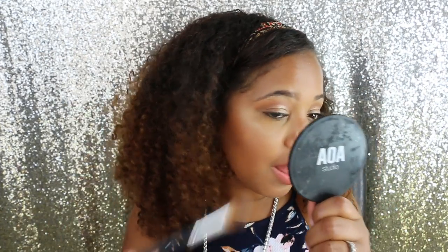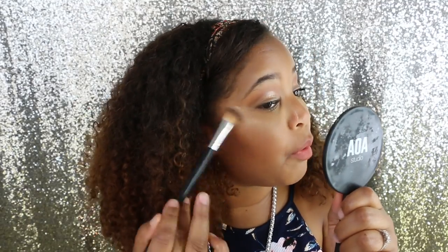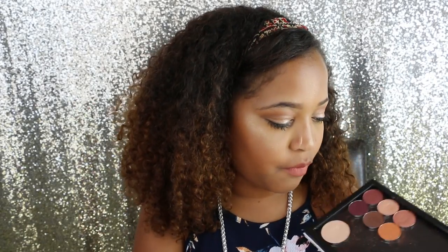And if you want to build it up to the point where you're glowing from the moon, you can do so. Look, that's only two layers and I'm glowing. Let me do my nose, my forehead. I tell you, this highlighter is everything. I've been using it all summer. It's definitely my summer favorite highlighter.